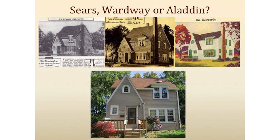So this is a little test. This is why it's challenging for us. Many of the companies sold models that looked very similar or the same. So we have the Sears Barrington, the Wardway Maywood, and the Aladdin Newcastle. So we're going to test it. Which one is it? I'm going to put this house up there, and then I'm going to let you guess which one you think it is.